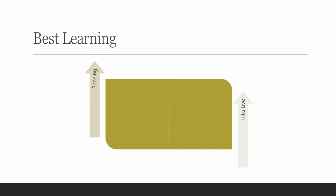For instance, if you overemphasize intuition, you might miss some important details or make some careless mistakes because you really are loving that innovative side and really quickly jumping into things. But if you overemphasize sensing, you're going to rely too much on that memorization and familiarity that you're not going to really be able to jump into more of that innovative understanding and thinking.